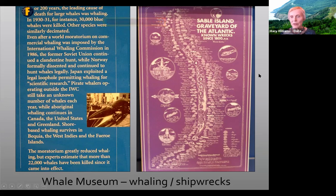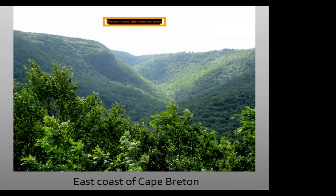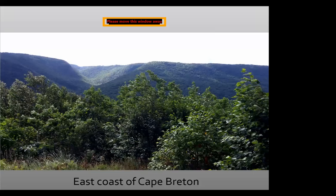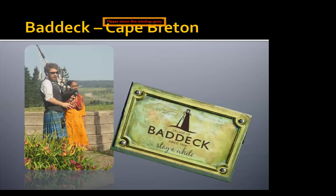This is another interesting poster that was on the wall of the museum, about Sable Island, which is north of this area, and all the shipwrecks that have occurred along this island. So I think you have to be a little careful if you're boating in the area. Coming back from this northern part of the east coast of Cape Breton, and this is all going to be red leaves in the fall, and down to the ocean, and to Baddeck.